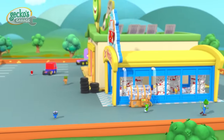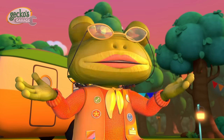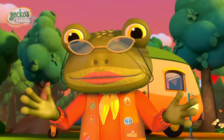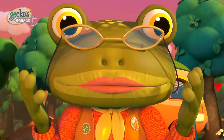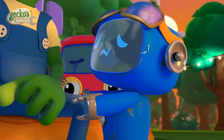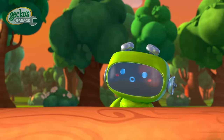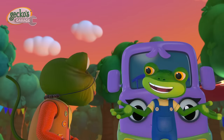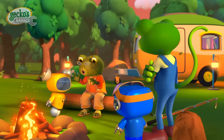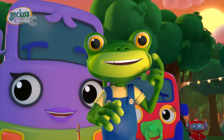Goodbye, everyone! And then I saw it. Coming out of the dark with great glowing eyes and huge wobbly wheels. It was the ghost truck! Oh, it's okay, Mechanicals. It's just a story. There's no such thing as ghosts. Are there, Grandma? Of course not. But scary stories are so much fun. I wonder where Tilly's got to with those marshmallows.